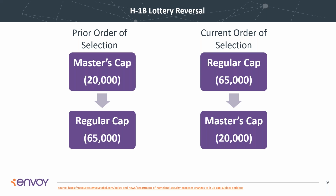But ultimately, what USCIS did was they used to select what's called the master's cap. So those individuals who have at least a U.S. master's degree or higher would be selected and given the 20,000 slots, and then they would go to the regular cap. They flipped it, whereby they selected the regular cap first, and any U.S. master's degree holder or higher was then put into the master's cap.